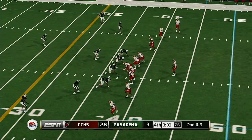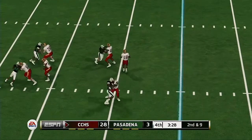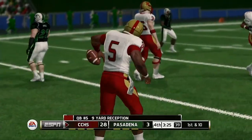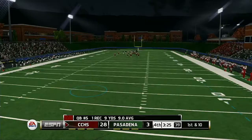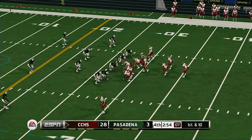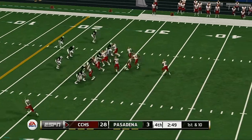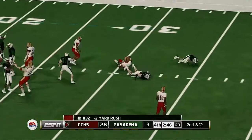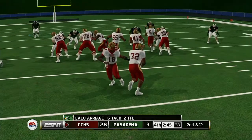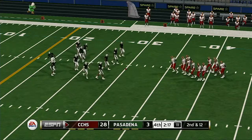It's our defensive time. The coordinator, anticipating this five-wide set, comes in with his dime package. Fires across the middle. Very good tackle in space. Less than 3 minutes in the game. So the halfback loses about two on the run. Second down and 12. Ball on the 30.